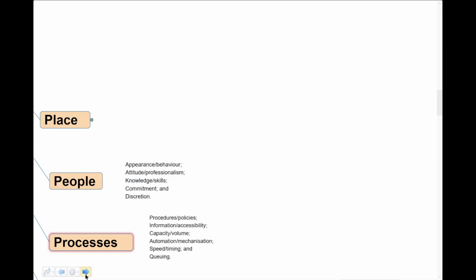Linked into that next area on services is really the processes. In other words, the processes associated with that particular service. And that could be anything from a sort of a policy or possibly some sort of automation or mechanization. It could be something to do with, let's say, a booking or a booking service, perhaps online via a website. And indeed, outside of that, perhaps the ease, is there queuing? Does the process, whatever it is, take a long time? Is the process glitchy in some way in a software sense? So again, these are areas, the various processes that make up the provision of this service are key to its success.